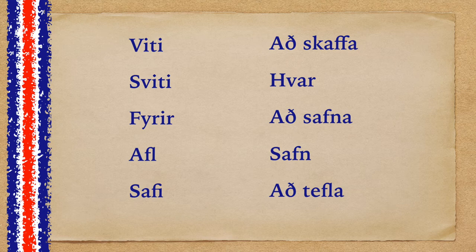The next word has the famous HV combination, and we pronounce it as kv: hvar, and this means where, like where is something. Next is a verb, að safna. Because the F is in front of an N, it sounds like a B, að safna, and this means to collect.